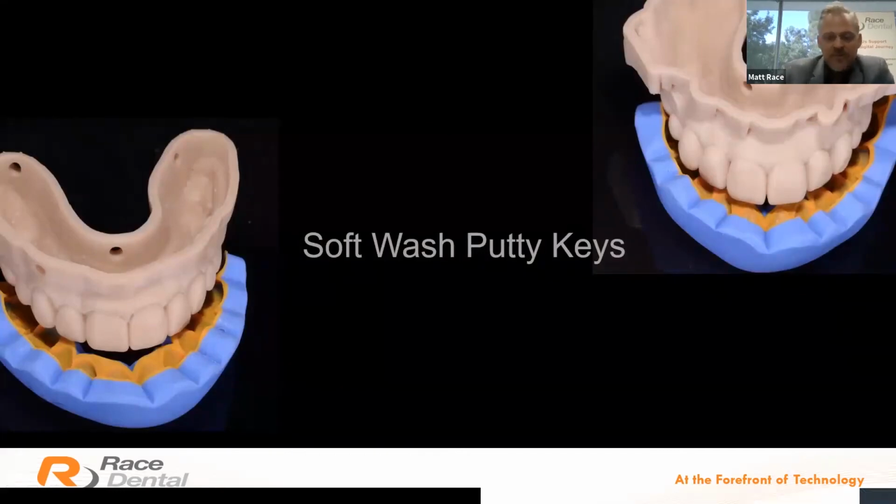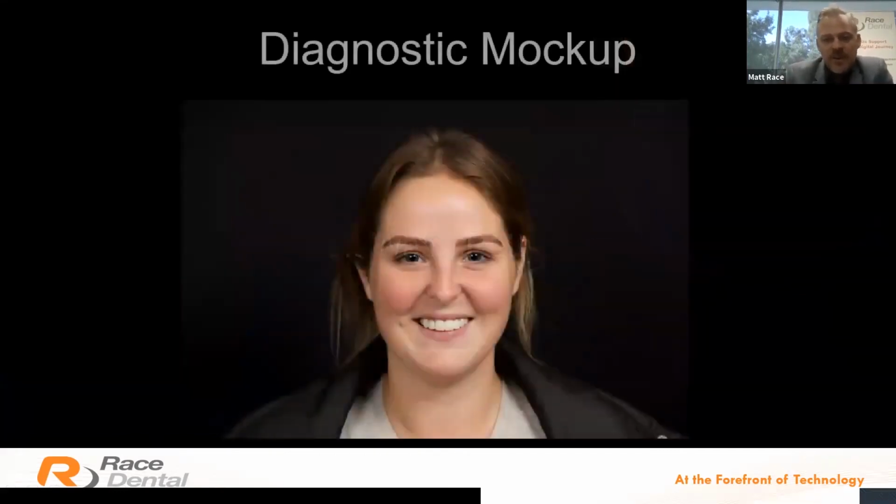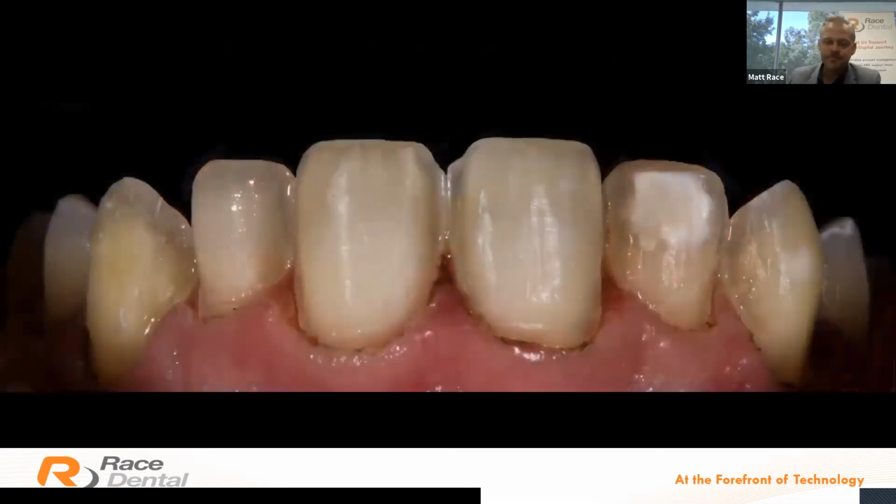Soft-wash putty keys are made from that for the temporization stages or the diagnostic motivational mock-up, and we can start educating the patient and gaining their trust. You can see before and after, we can say to the patient, this is what we can do. So this is a great motivational tool for not only case acceptance, but ensuring that we have the right shape to enable cases to be done right first time, every time.